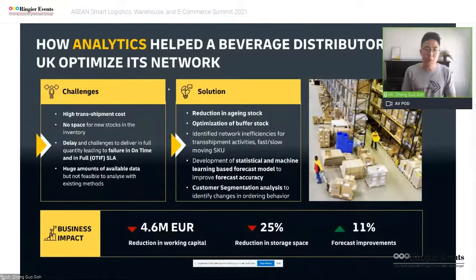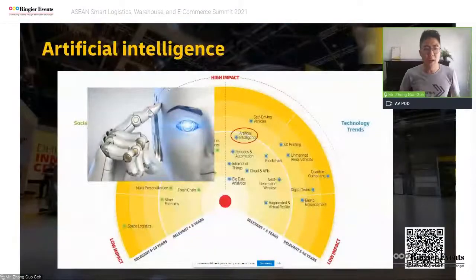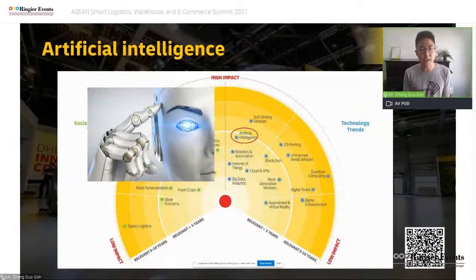So the next topic I would like to touch on is artificial intelligence, an interesting, exciting topic, in fact, that we are exploring. The holy grail of predictive analytics is really about AI. Wouldn't it be great if AI can tell us where to stock our products optimally and trigger the whole entire fulfillment automatically?